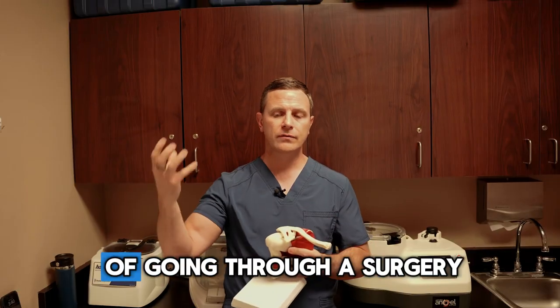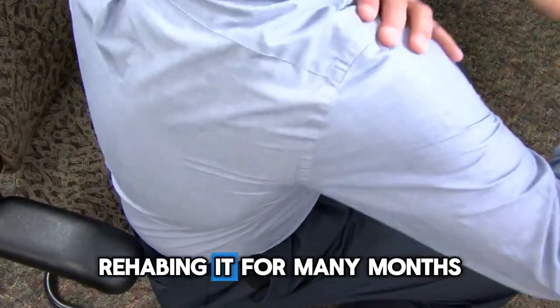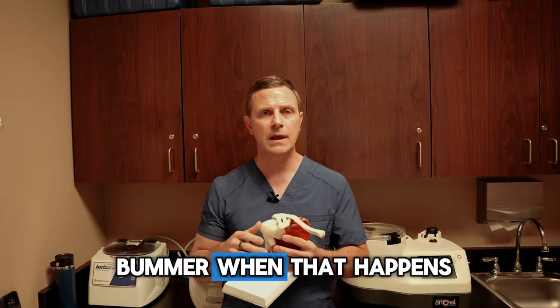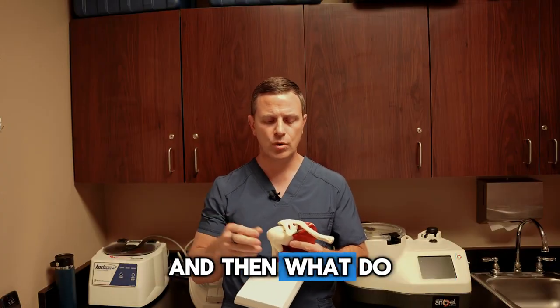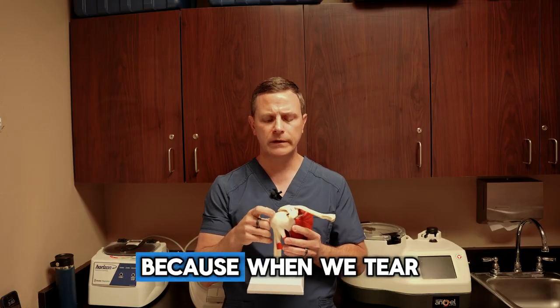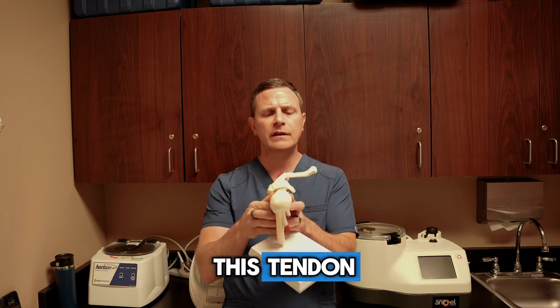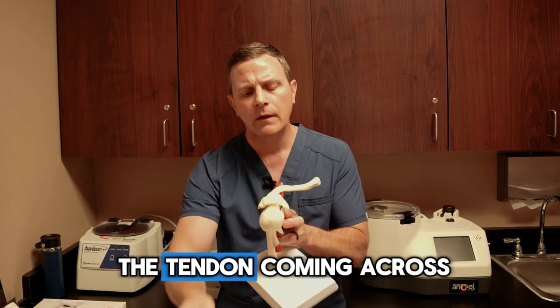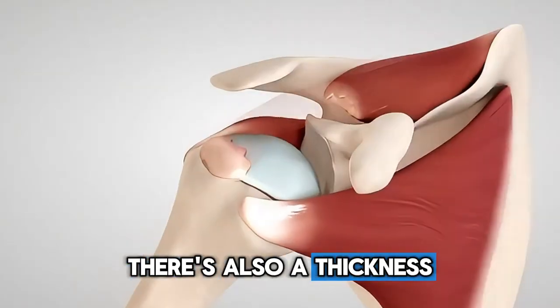So the trade-off of going through a surgery, rehabbing it for many months, not using your shoulder, and then re-tearing it is kind of a bummer when that happens for people. And then what do you do? So they started to look at maybe there's a different mechanism we could use, because when we tear this tendon, if we look at it this way, there's a width of the tendon coming across the tendon. There's also a thickness of the tendon.